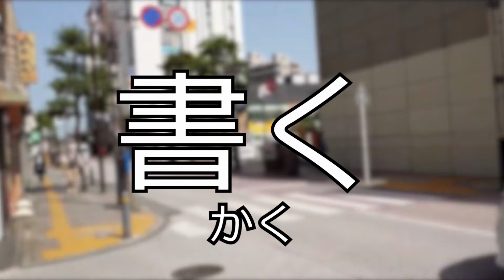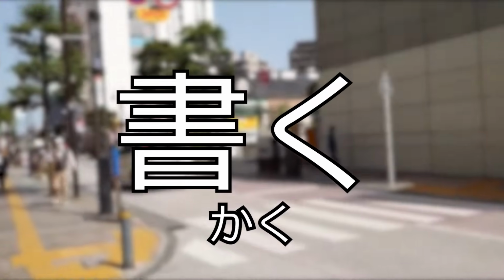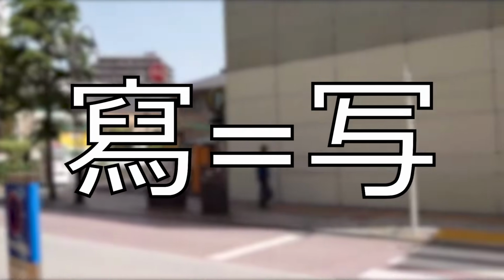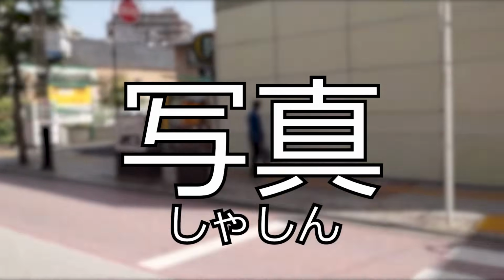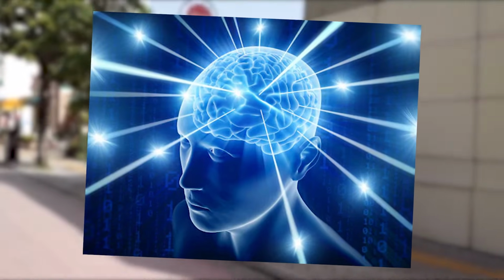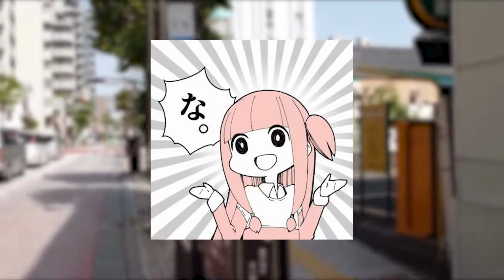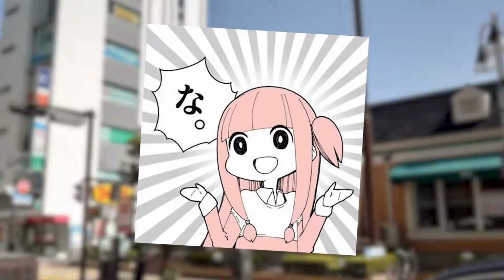For example, kaku, meaning write. This word uses the kanji for book in Chinese, which is shu. Write in Chinese would be se, but se in Japanese, I don't know what this means because I've only seen it used in shashin as in photograph. Meaning I had to reprogram my mind to see this kanji as write instead of book. But to be honest, that's not that hard because I didn't even know that many kanji to begin with.